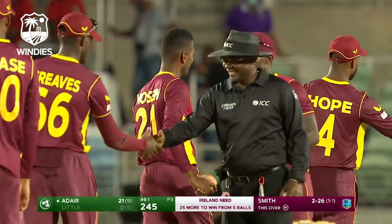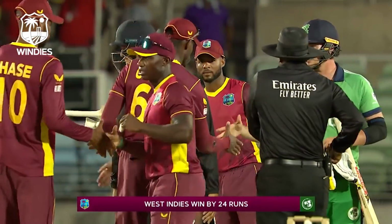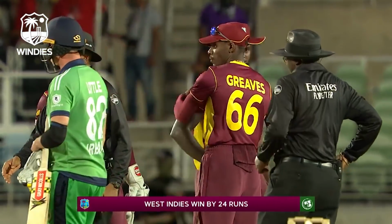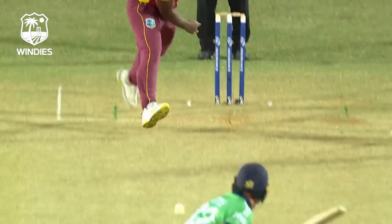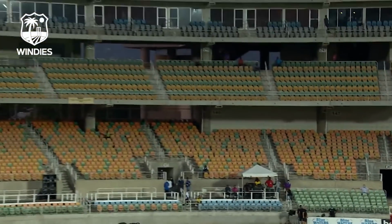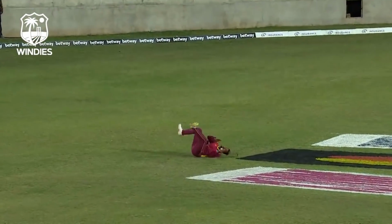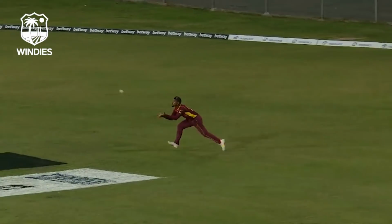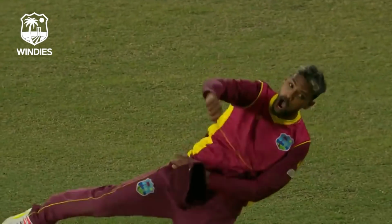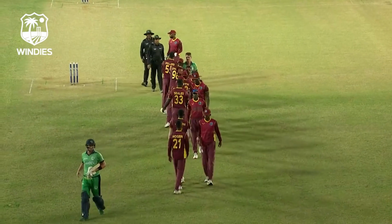Well, great catch. What a wonderful way to win it for Nicholas Pooran, the West Indies. A brilliant grab in the deep. West Indies winning by 24 runs. The umpire is just confirming that it was held cleanly, and Odean Smith into the attack at the back end bumps Josh Little out. Have a look at this for a catch, Darren Sammy. Yes, Pooran redeeming himself. Not the best of days in the field, but just putting the icing on the cake with a brilliant catch. And isn't he happy? West Indies takes the first ODI.